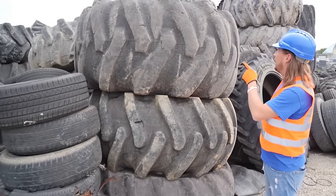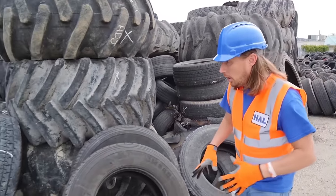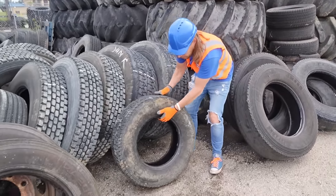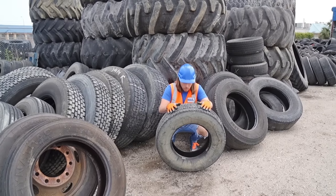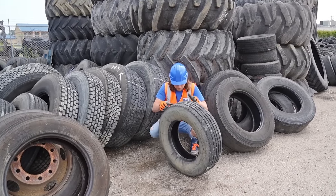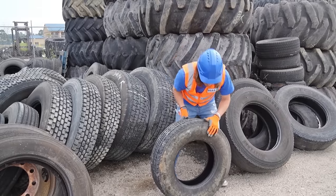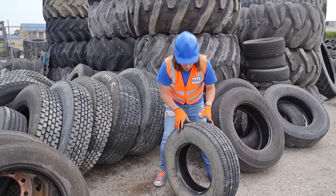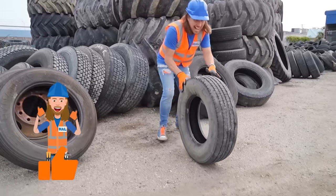Oh, still some more gigantic ones. Ooh, this looks promising. Oh, look right here. It's not too small. It's not too big. Oh, might need to clean it up a little bit. Let's see. Doesn't weigh too much. I think this is perfect. Oh, come on. Let's go.